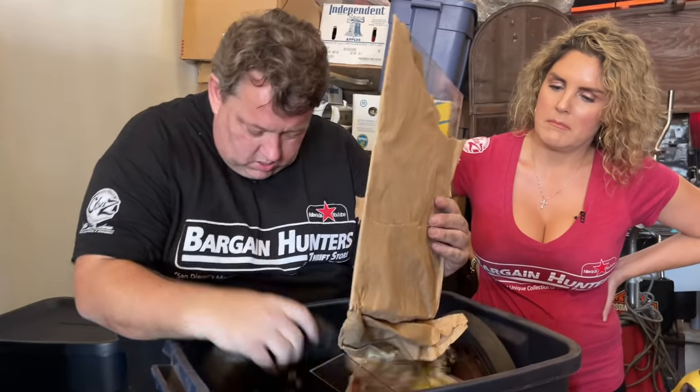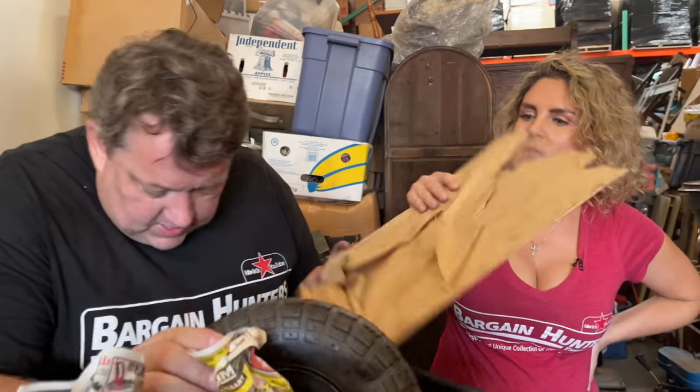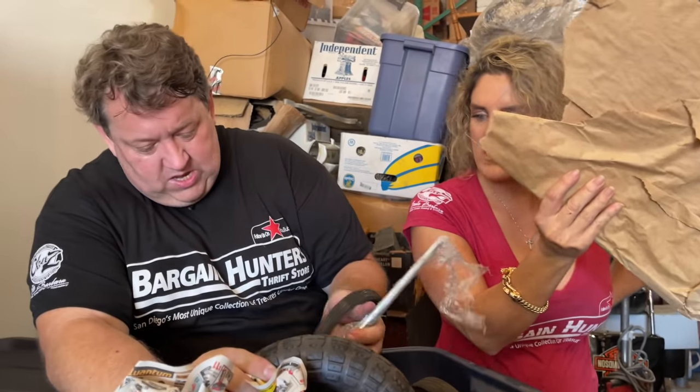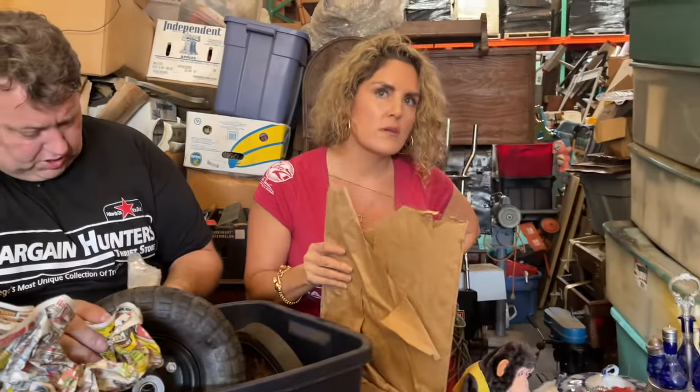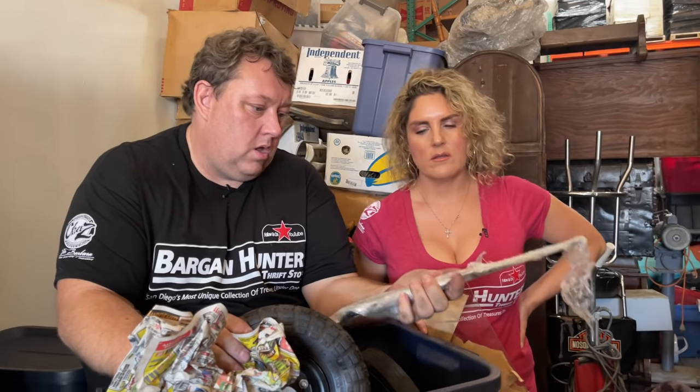Plastic. Okay, let me take this. Take that out so you don't hurt anyone. You want to throw away the plastic? These are pedal car parts. Can we throw away the plastic? No, because I don't know where it goes yet. It's probably junk. I'll get it out. Okay. These are replacement pieces for some kind of pedal car.